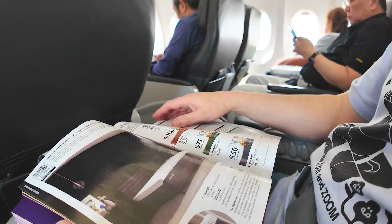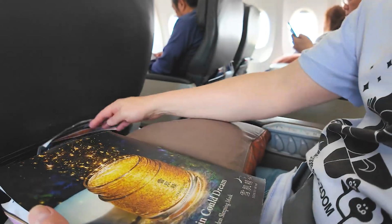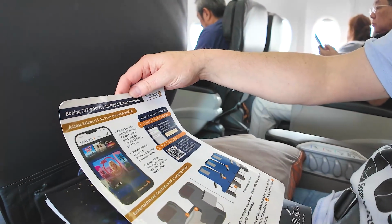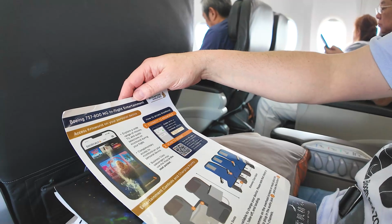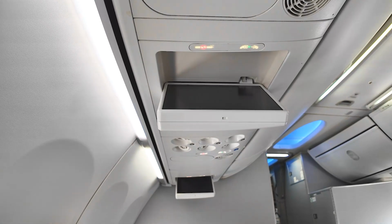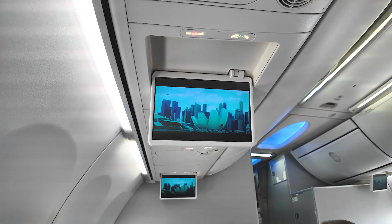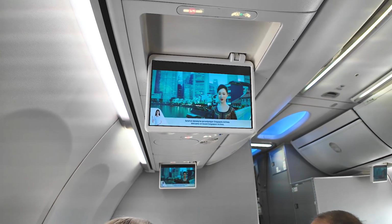There are no seatback monitors, just a literature pocket with duty-free catalogue, safety card and magazine. All electronic devices must now be connected to flight safe. The pre-flight safety demonstration is played on overhead monitors that fold down from the ceiling, and these are not used for the rest of the flight.